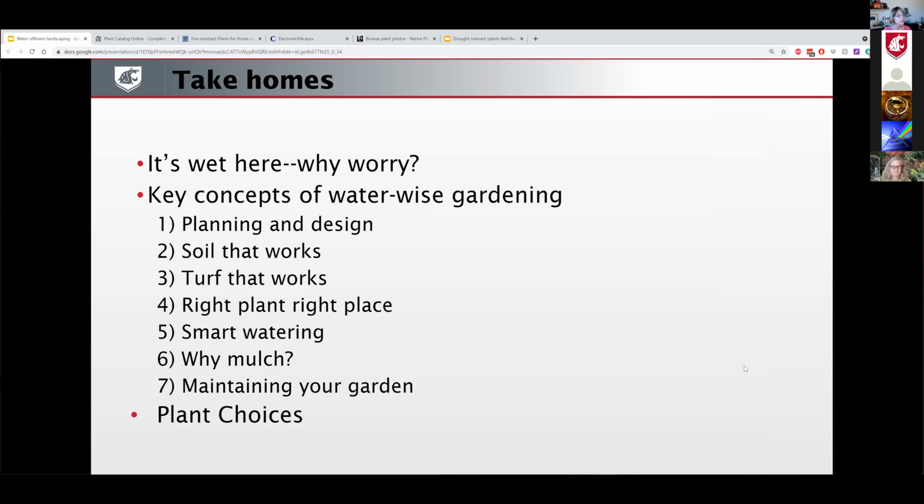So I'm going to show you some more. I'm going to take 5 minutes and show you some of the native plants that Neil Bell was kind enough to share with me.